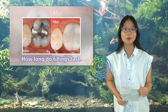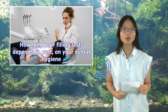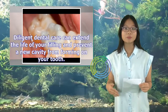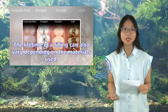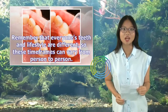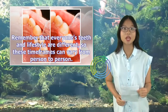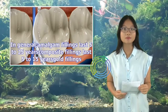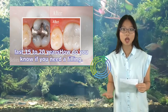How long do fillings last? How long your filling lasts depends, in part, on your dental hygiene. Diligent dental care can extend the life of your filling and prevent a new cavity from forming on your tooth. The lifetime of a filling can also vary depending on the materials used. Remember that everyone's teeth and lifestyle are different, so these time frames can vary from person to person. In general, amalgam fillings last 5 to 25 years, composite fillings last 5 to 15 years, gold fillings last 15 to 20 years.